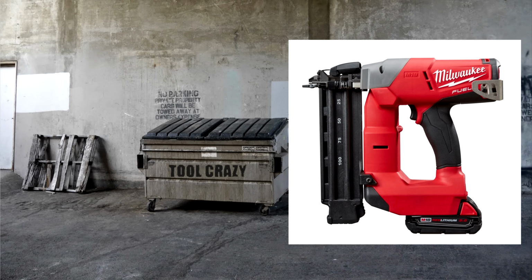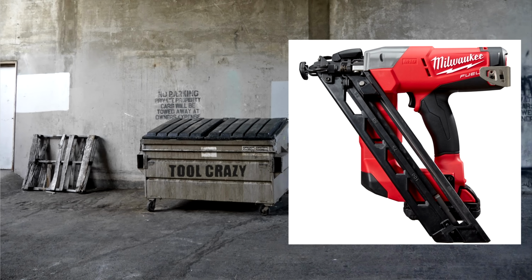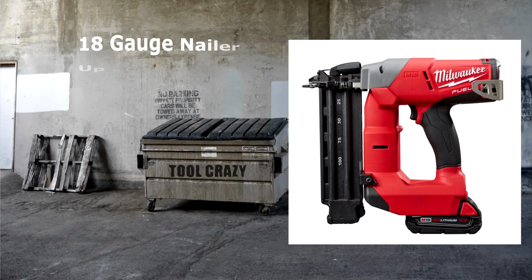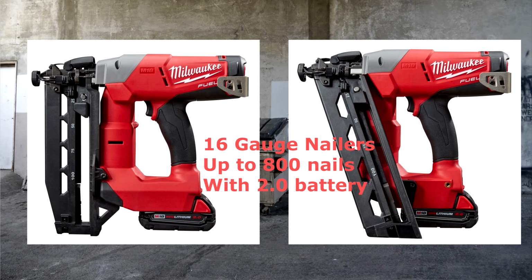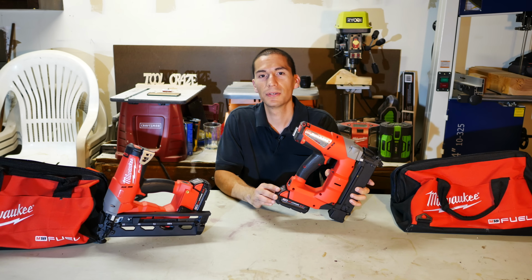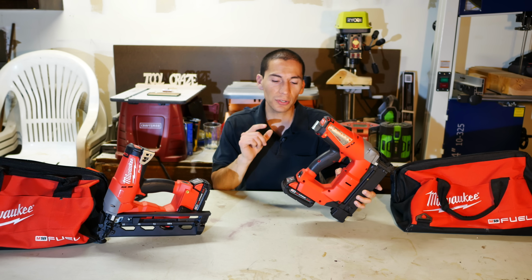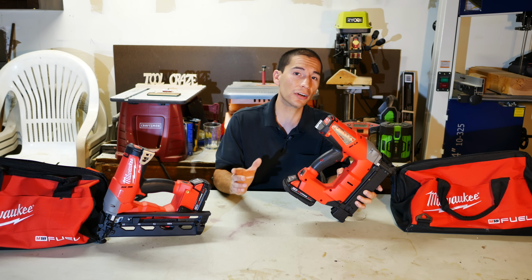In fact, Milwaukee makes some impressive claims saying that their nailers can get up to 700 to 1200 nails driven on a single battery charge depending on the model that was used. And that's with their compact 2.0 amp hour batteries. You can expect to get up to 1200 nails per charge on the M18 Fuel 18-gauge nailer, up to 800 nails on either 16-gauge M18 Fuel nailers, and up to 700 nails driven on the heavy-hitting M18 Fuel 15-gauge nailer. So these new nailers can put down just as many nails with their compact batteries as some of the other non-brushless nailers on the market with their largest batteries.